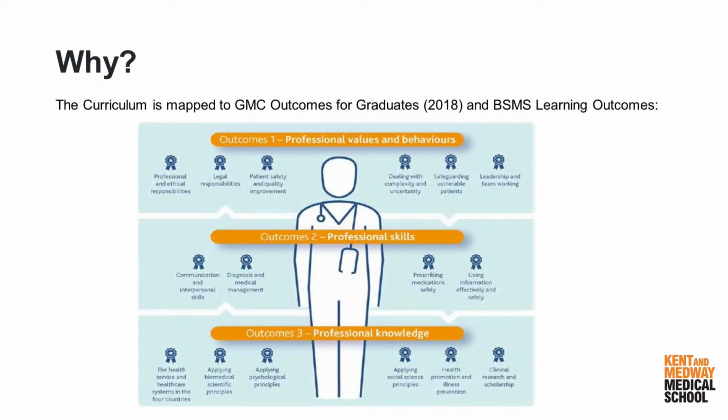If we move on to the next slide, the other reason why you're learning what you're learning is because we're driven by other external influences here, particularly from the General Medical Council. So the learning that you have is mapped to the General Medical Council's outcomes for graduates to ensure that it's got all the different elements that you need for your degree to count, and it's also mapped to Brighton and Sussex Medical School as well. So what is being taught in that medical school is being pulled across. We're shaping it in the way that we think is appropriate for your learning, but they're linked to an existing medical school already.